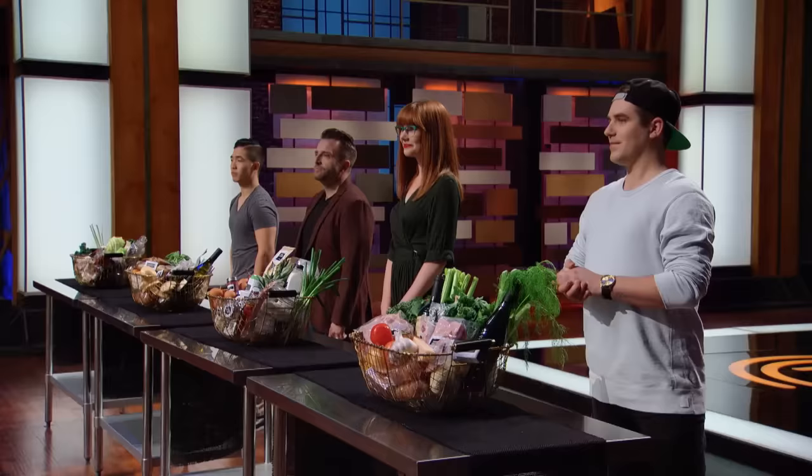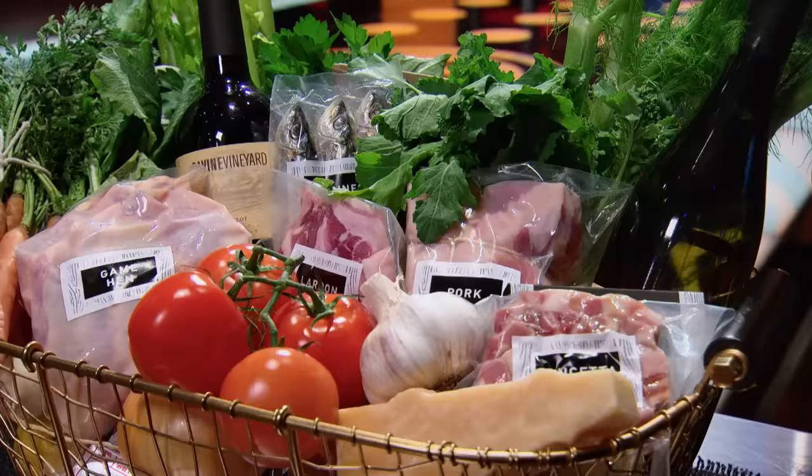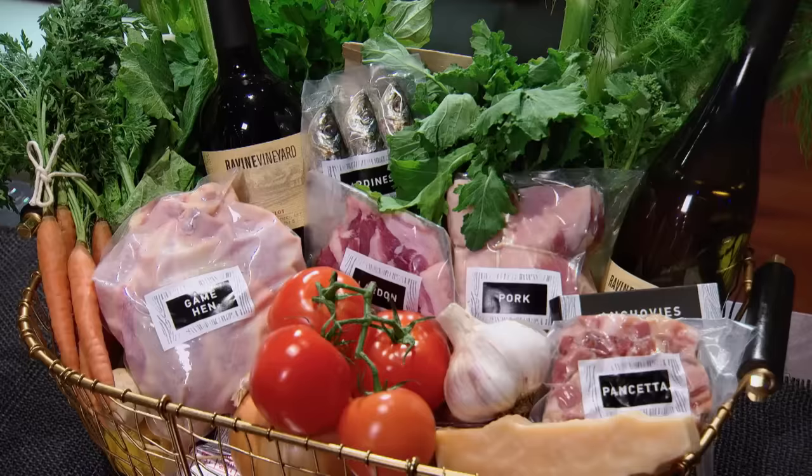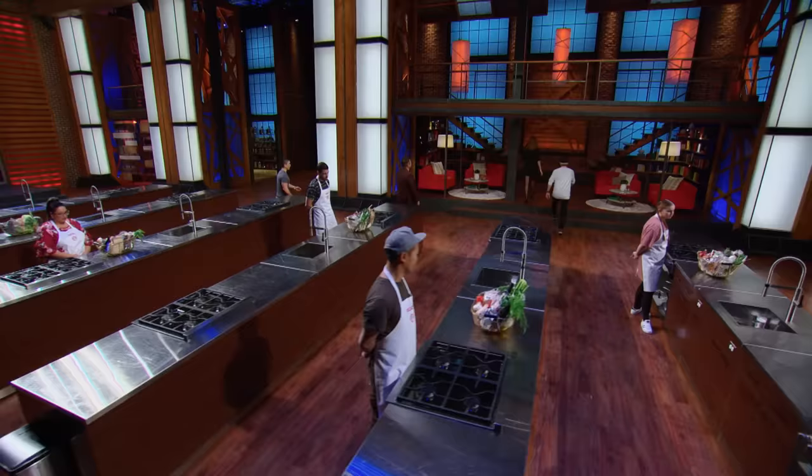Who else will be getting Mary's baking basket? I'm gonna give Mary's baking basket to Andy. Andy's not a very good baker. You can't dodge this anymore. Why not show that I can do this, earn my spot in the top three? Let's do it. That means Trevor's Italian basket is going to Eugene. It's a very traditional basket. I'm not too excited by any of the ingredients, but it's my job to elevate it and bring excitement.